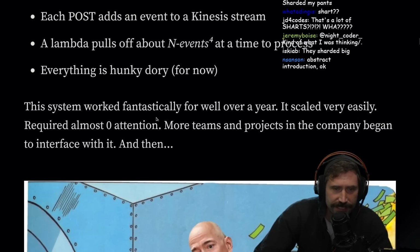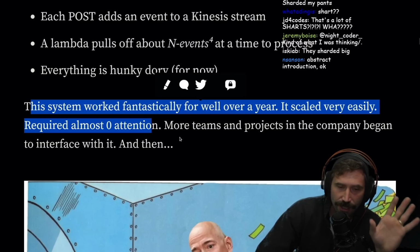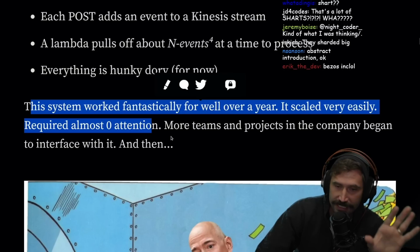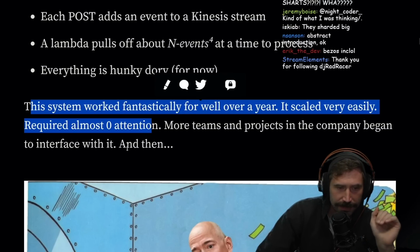All right, the system worked fantastically for well over a year. It scaled very easily and required almost zero attention. This is a good argument for why relying on other people's infrastructure is such a great idea. It's because you don't have to do anything to it. When you build it, it just works. It's fantastic. More teams and projects in the company began to interface with it.